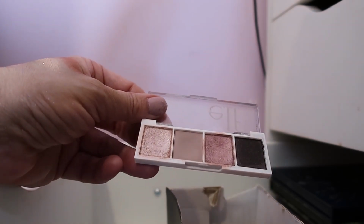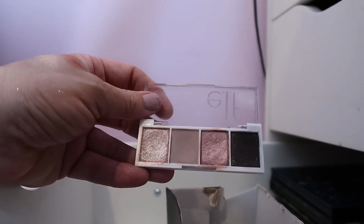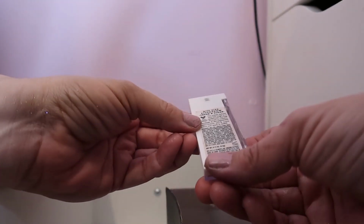Definitely more of my color scheme. Of course, it is personal preference, but quality is definitely there. And again, it's affordable. And this one, of course, Cream and Sugar.